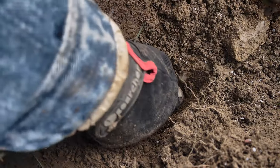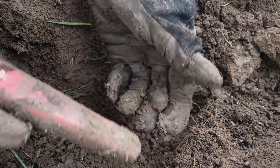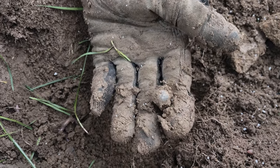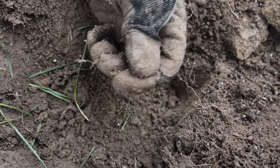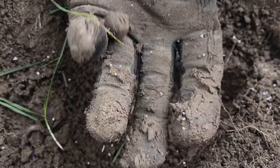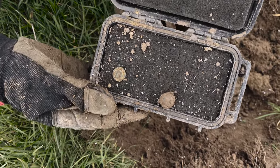It's that little ball, yeah. I think it's a musket ball. There we go. Cool. Little beast of a guy. Oh, that's a nice one. Big one. Huge musket ball. Lovely. Nice little bit of Civil War history there. Go and join our little button friend in the artifact tin.